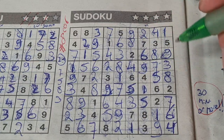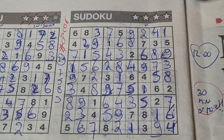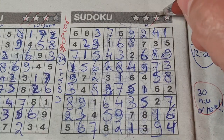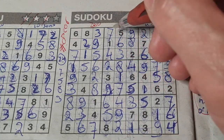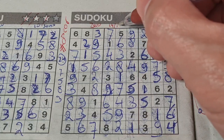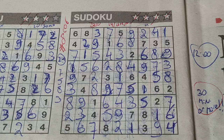Finished in 12 minutes. Can I believe this? 12 minutes. 4 stars, no. 3 stars, no. 2 stars, no. 1 star, no. Let me give this 0 stars. I'm faster than 13 minutes, so I'm well pleased with the time. And I like this one. Yes, I really do. You think so? Thumbs up. Otherwise, thumbs down.